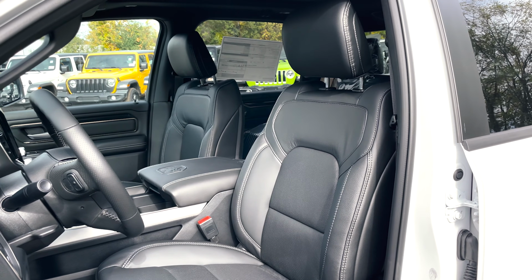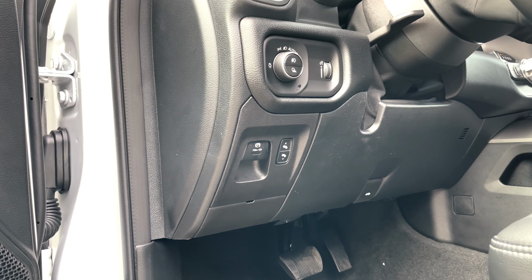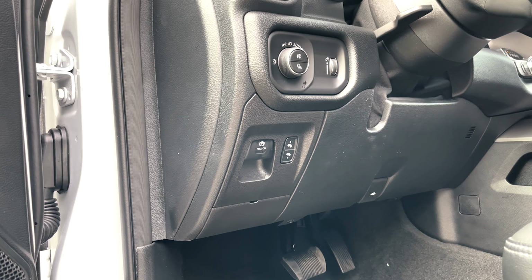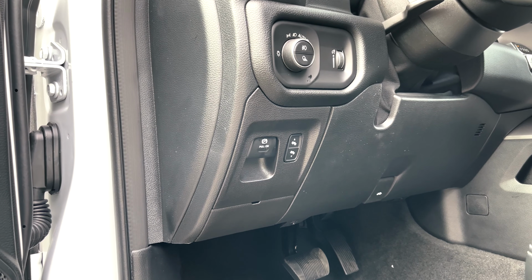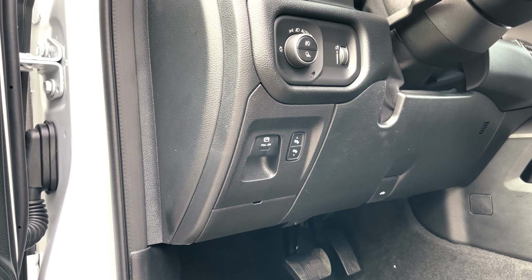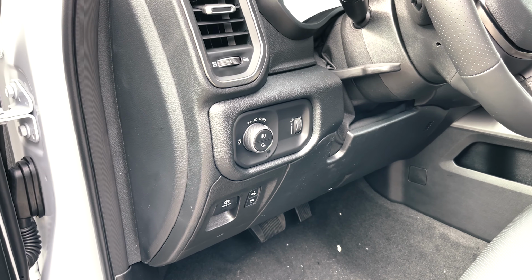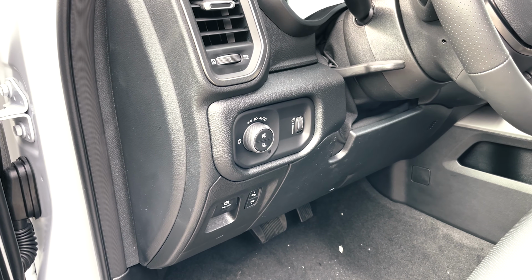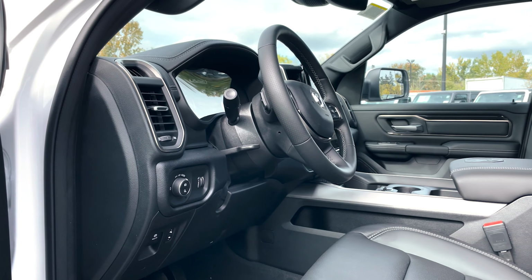Underneath, nothing too special, just your foot pedals, but if you go above that, you have your electronic parking brake, and standard on the sport trims are your power adjustable pedals, which is really nice to have, of course. And then in the center there, you have your hood latch release. Above all of that, you've got your lighting controls for the front, back, and all. And then next to that, you have your dimmers, and your steering wheel is manual adjustable.